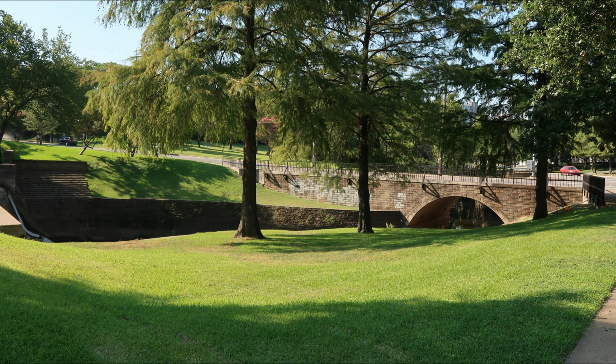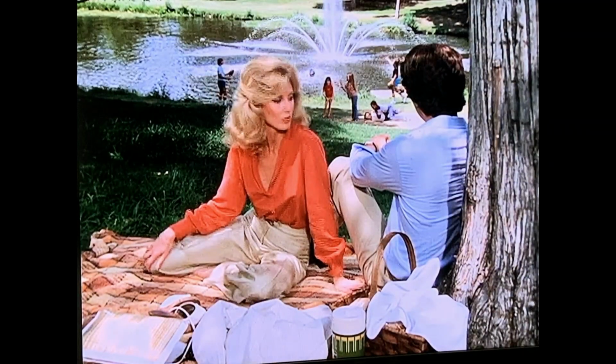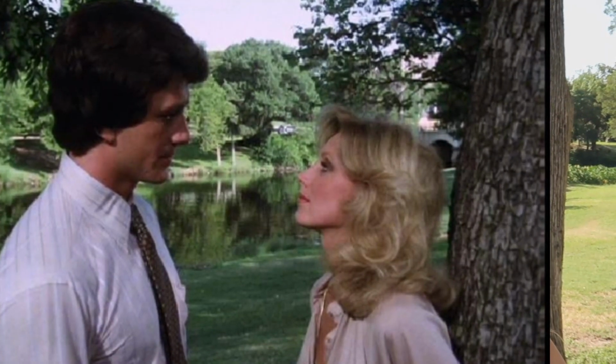In episode 3, Old Acquaintances, Bobby comes here to Turtle Creek Park to talk to Jenna, his old flame. And you can see the bridge visible right behind us as they're walking along the pathway next to the creek. Later they have a picnic down by the creek, and you can see the trees down here along the creek bank. And this is where Bobby asks Jenna if Charlie is his daughter, and she's very evasive about it.